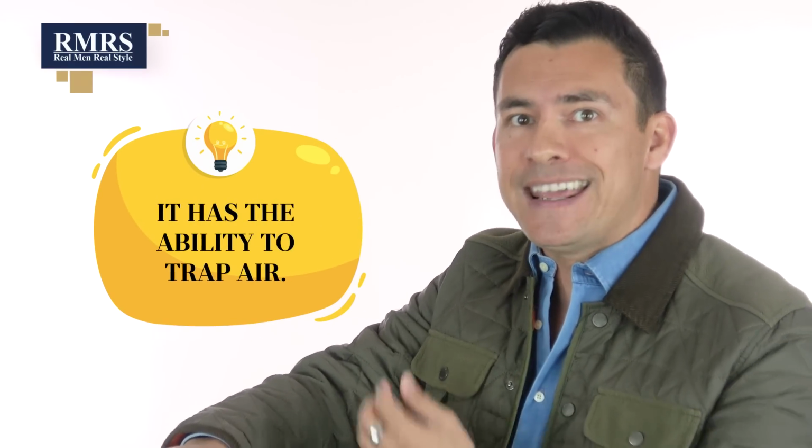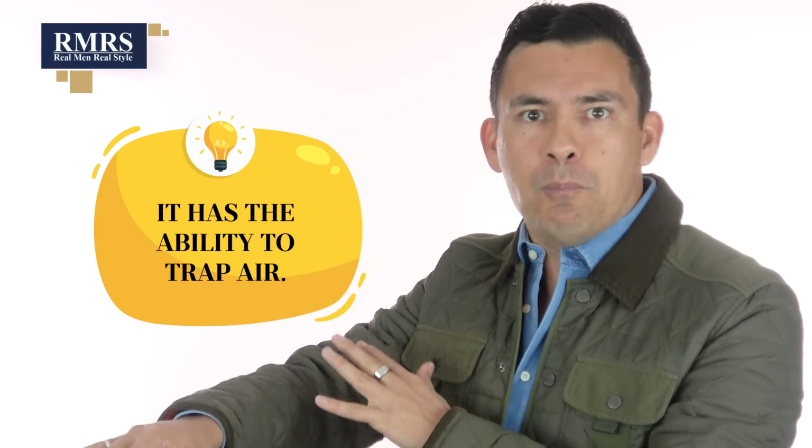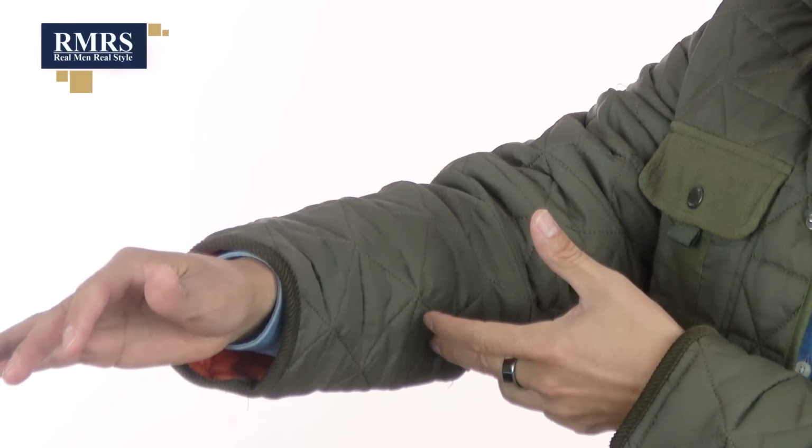To me, it's the ability to trap air. So most jackets use this, but quilted jackets use this because they also trap air on the inside of the jacket. It creates multiple layers of insulation and does a great job of keeping your body warm with minimal weight.